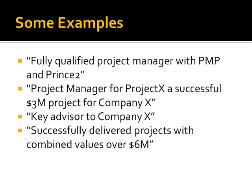Looking at the next line, key advisor to Company X. Some may think giving advice to someone is quite a boring or a quiet, calm thing to do. But if you're a key advisor to a company, it's actually a significant career achievement that needs to go up the top in your resume. Let's look at the last dot point. Successfully delivered projects with combined values of over $6 million. That's a no-brainer. If you've done things like that in your career, you need to write that up and put that right up there on the front page.